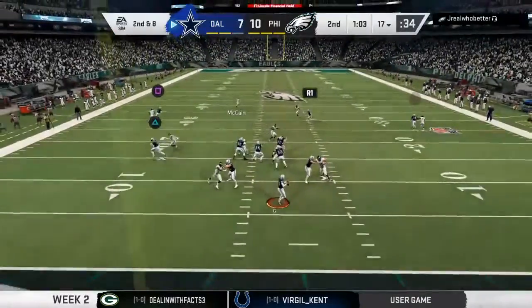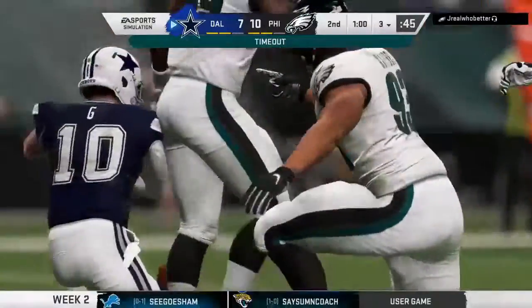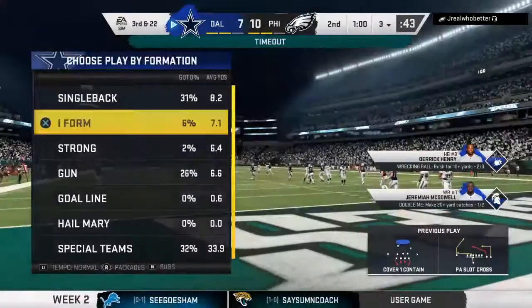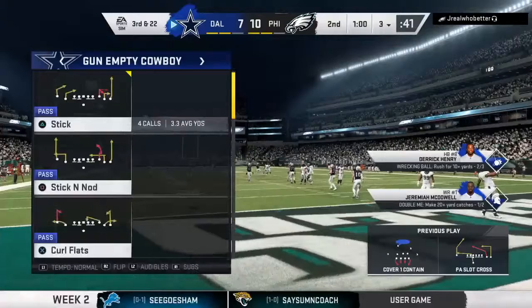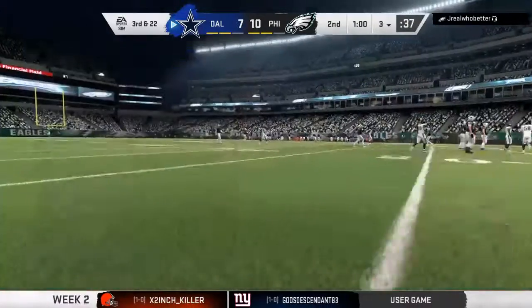Here's a play fake as they set up to throw. And a big loss here as he's taken down. The Eagles going to take the first of their timeouts as they'll stop it with exactly a minute to go before halftime.